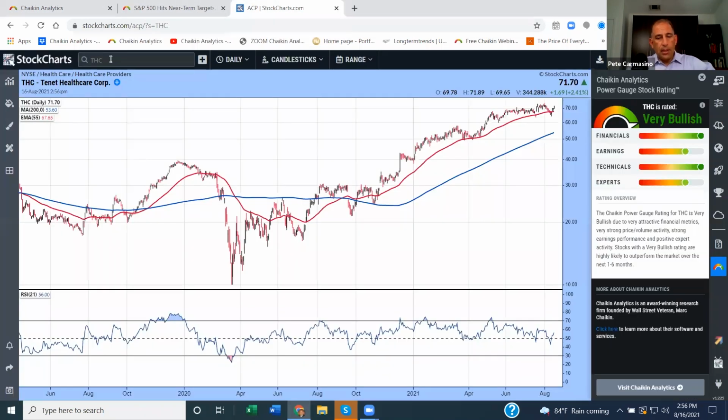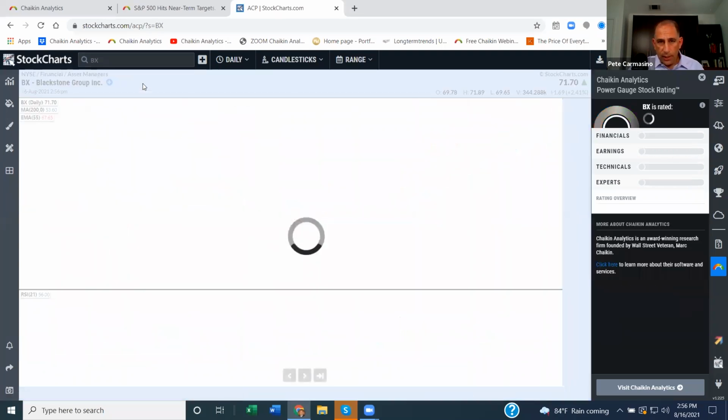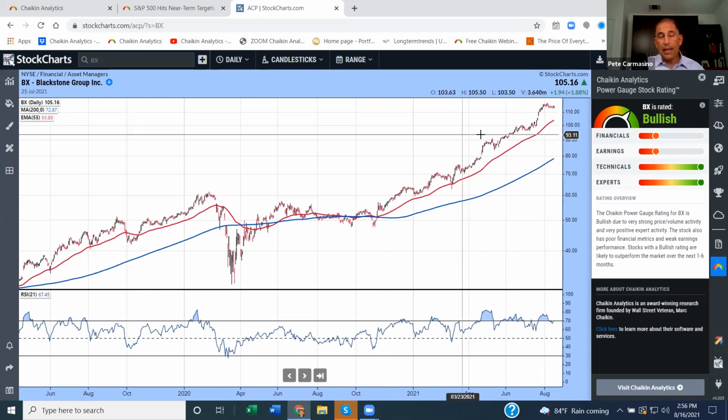And then we'll look at one here in the capital markets space, Blackstone. Again, a nice bullish rated name. It's been breaking out. It's been putting in a series of, again, higher lows and higher highs. And here we see it again. And again, capital markets have been on our radar for quite some time.